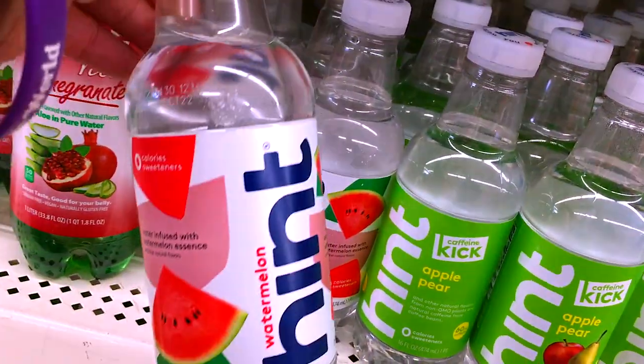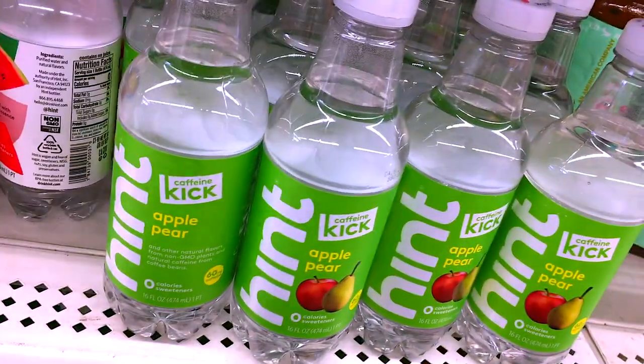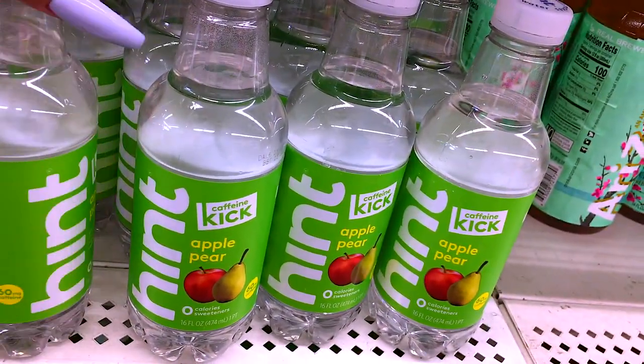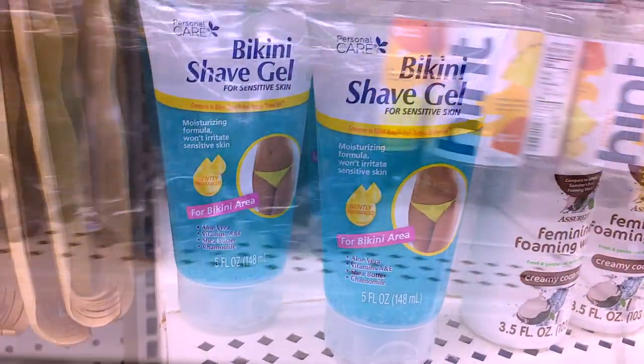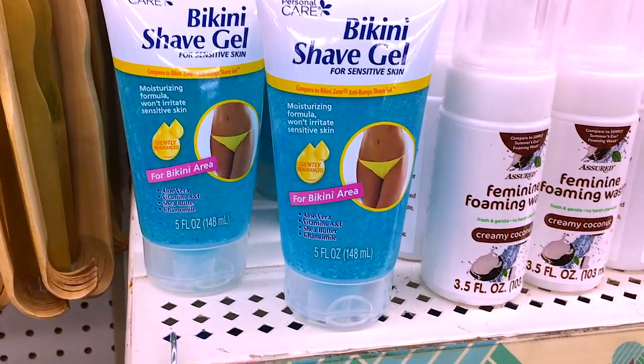And this is one of my favorite waters by Hint. These are absolutely delicious. I think that the watermelon flavor is my favorite. I'm not too keen on this one right here, the apple and pear, but the pineapple ones are also great. And if you see this gel at the Dollar Tree, stay clear of it. Wasn't one of my faves.